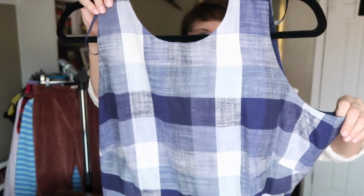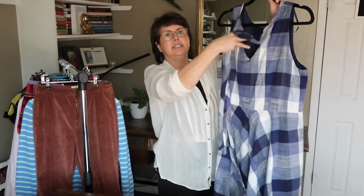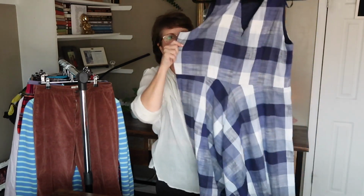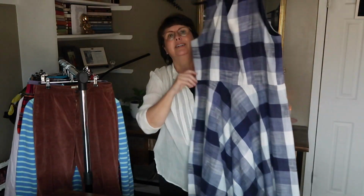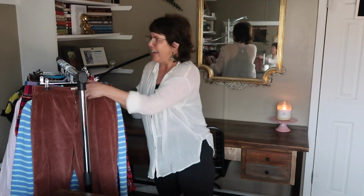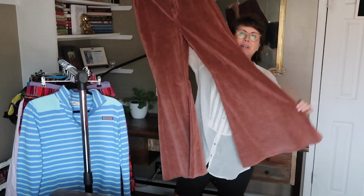Eliza J. Cotton. Plaid, buffalo check. Yo, pockets. This is a gorgeous dress, and then it ties in the back. Has the V back and a zipper. So that is a beautiful dress too. I love finding all these different sizes and fabrics and styles, bringing it back to my day.